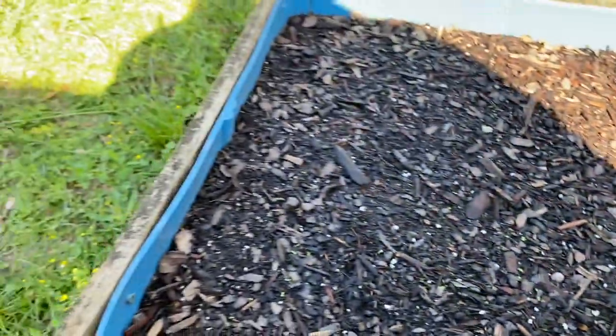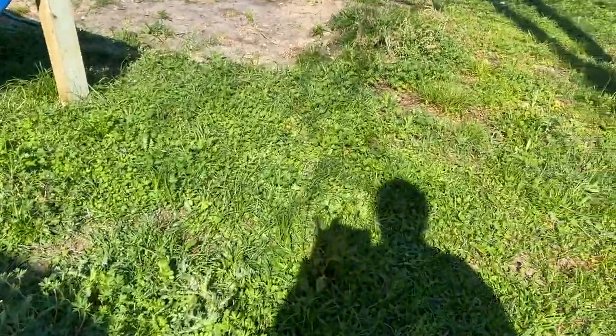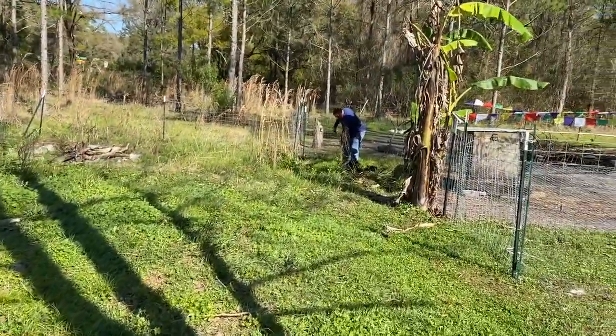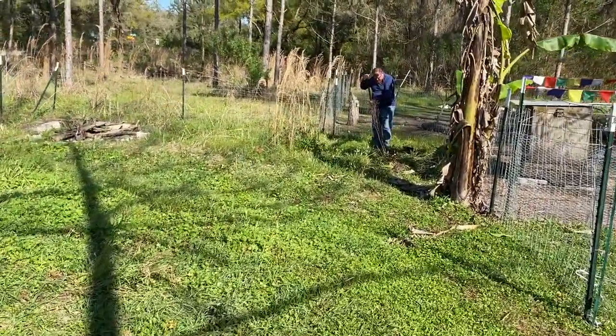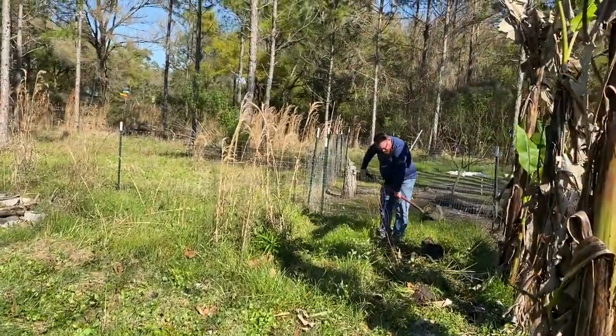So I'm excited because now we got seeds. Seeds are sprouting. And then Donald is over here digging a patch.